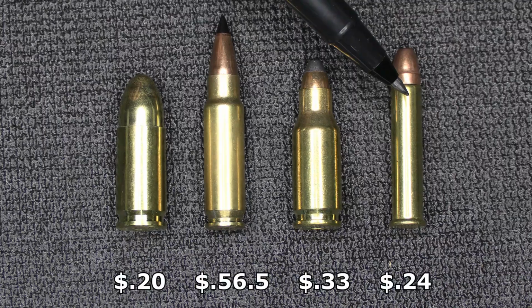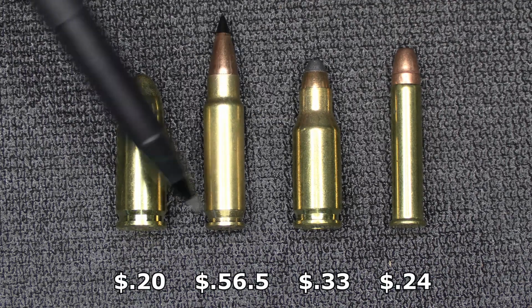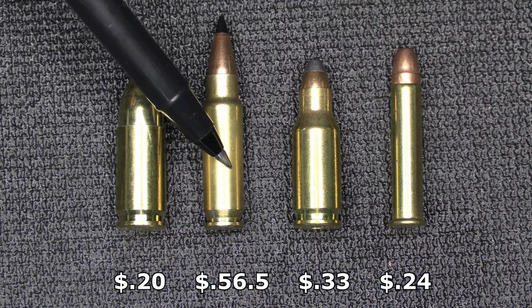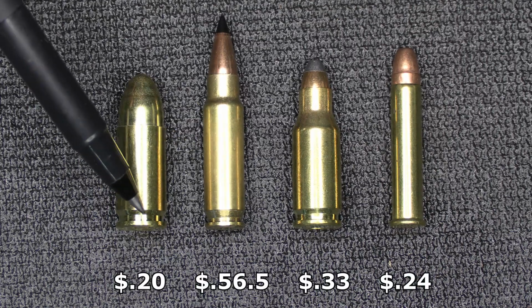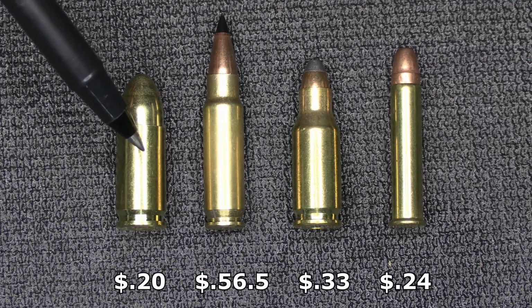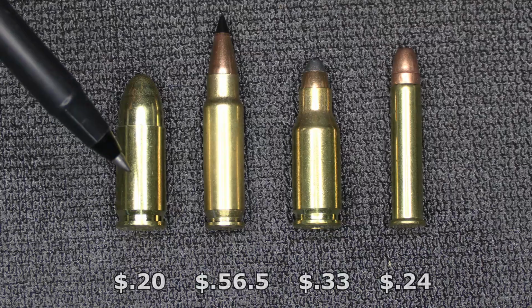22 Magnum, 24 cents per round. 22 TCM, 33 cents per round. 5.7 by 28, 56.5 cents per round. That's come down from $1 a round, so we're seeing this drop. 9mm, about 20 cents a round for brass-cased quality ammunition. You can get steel-cased or even remanufactured ammunition for less.